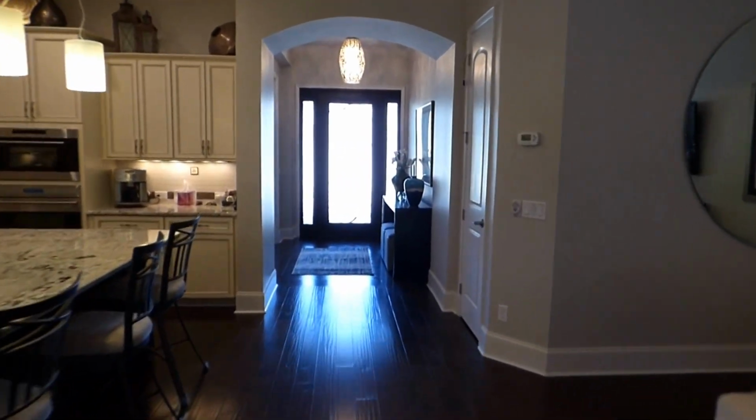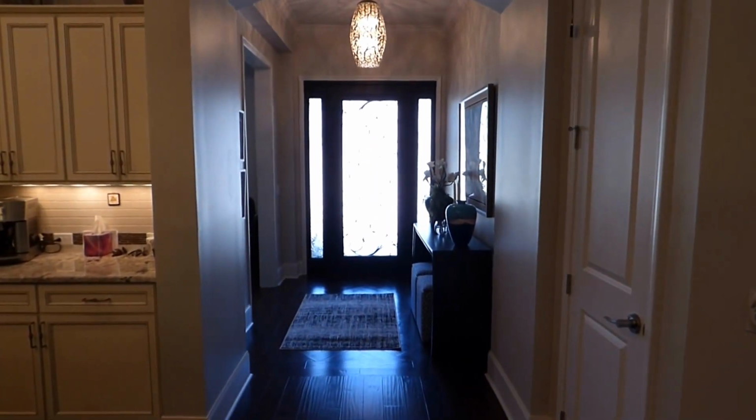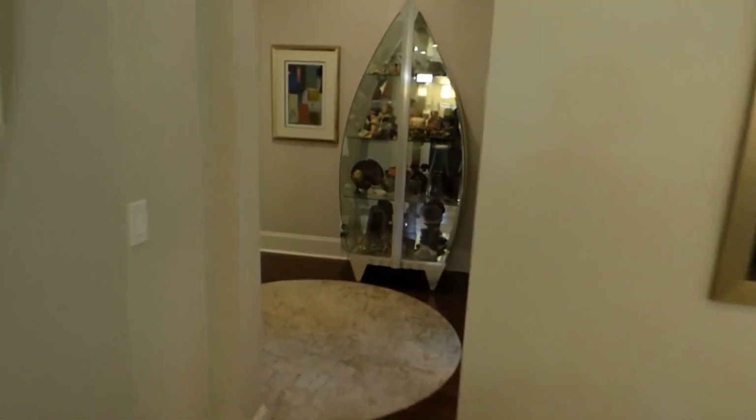And I have never shown a house before in my career with a custom-made iron door. That is definitely one of a kind. And it was custom built for this house. All right, so off to this left wing of the house we go.